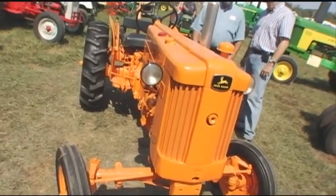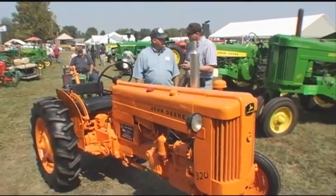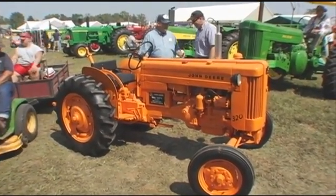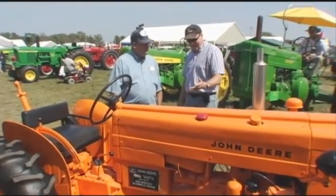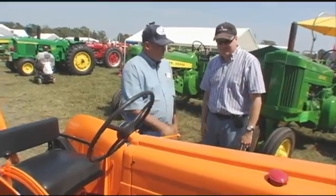Gotcha. Well, it's a very unique find, and that's why I wanted to talk to you about it, because I don't see many John Deeres in orange. It does cause quite a bit of attention around here. Well, why'd you paint it orange? Is that the only color paint you had? Yes, you get the jokes, right? Well, listen, it is factory correct, and I really appreciate you showing it. All right, thank you. Thanks, Bob.